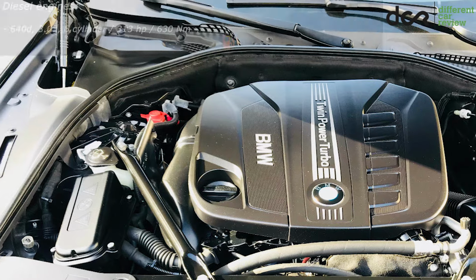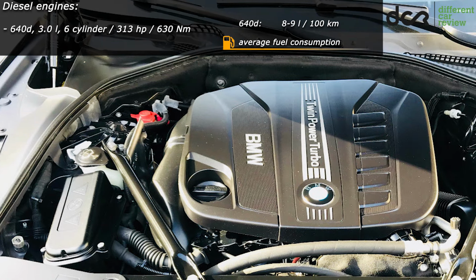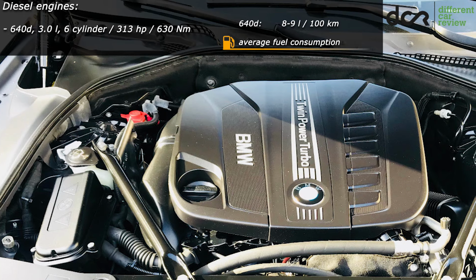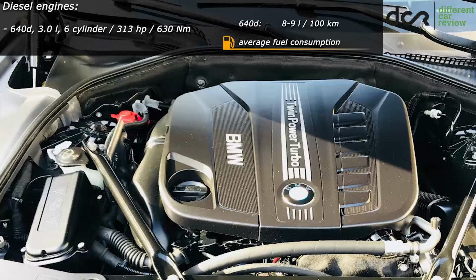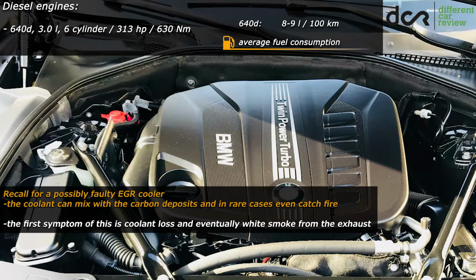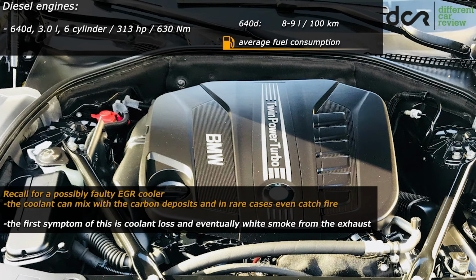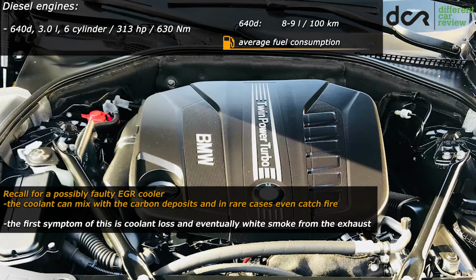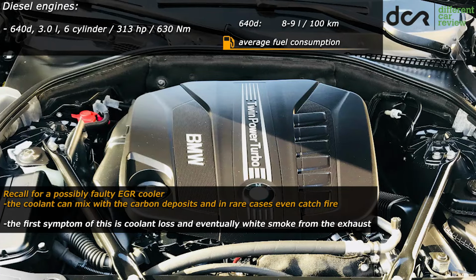There are not many issues with the straight 6-cylinder diesel engine with two turbochargers, unless it was abused or used regularly only on short distances. On the other side, there are two things you should keep in mind. The first is that there is a recall related to the possibly faulty EGR cooler, which can leak coolant. This doesn't sound that bad, but the coolant can mix with the carbon buildup, and in very rare cases, this mixed deposit can catch fire.